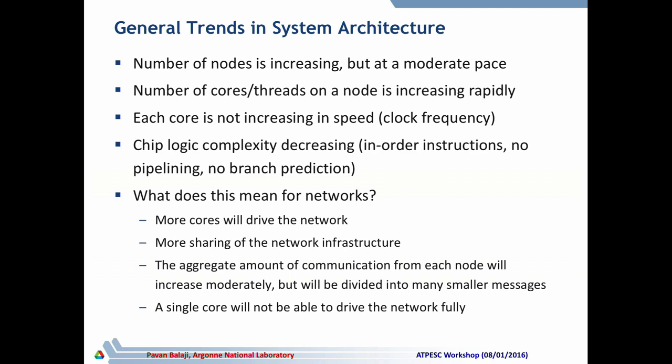So the general trends in system architectures: the number of nodes is growing at a moderate pace, about 2x in the next 7-8 years or so. Number of cores or threads in a node is increasing rapidly, so the amount of parallelism is going to increase rapidly. About 10x is what we are estimating going to the exascale generation. Each core is not increasing in speed.